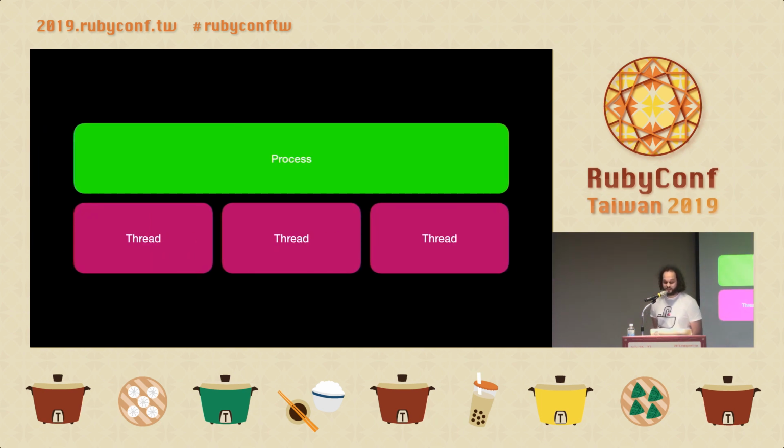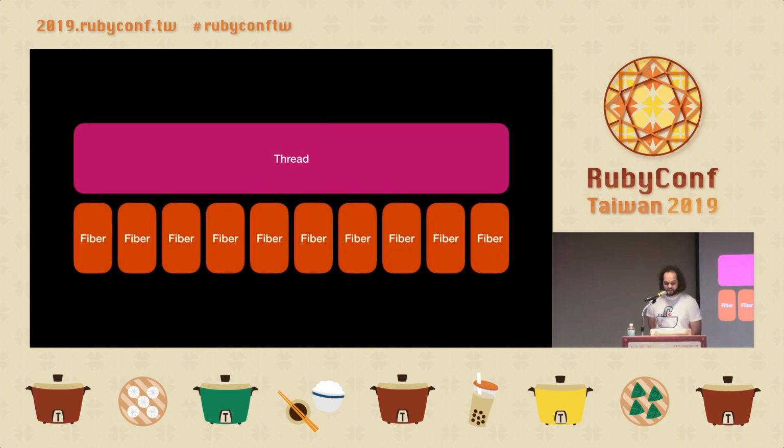Given a process that contains threads, we can break it down further. Each thread can contain one or more fibers, each representing a sequential task. These fibers are cooperatively scheduled. When a fiber executes a blocking operation, it yields control to some other task. This can be a big improvement over threads alone because the fiber context switch is much cheaper than a thread context switch, and work can be scheduled more efficiently.